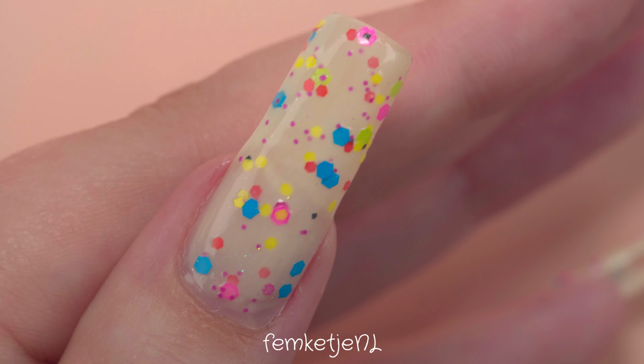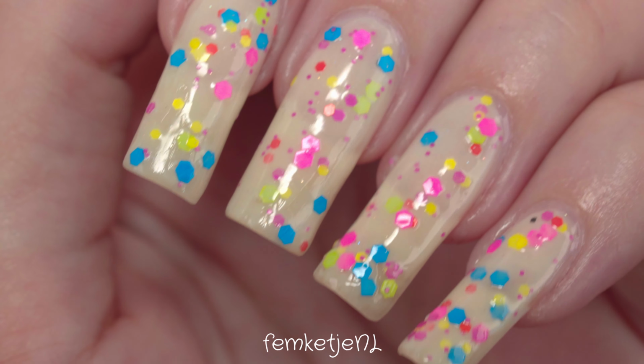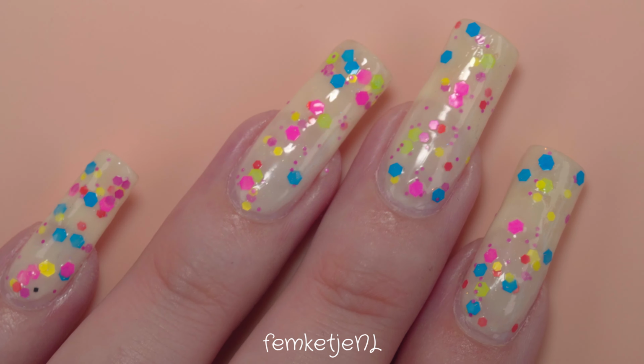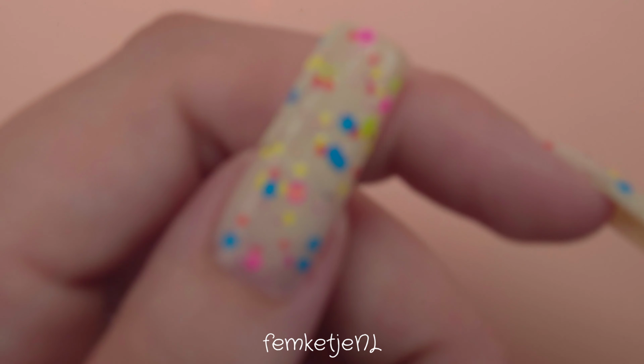And yeah, I just really love the colors. Like, who doesn't like a bright blue, a bright lemon kind of yellow, and a lime green, hot pink. There's even an orangey red kind of glitter in here. I really love it.